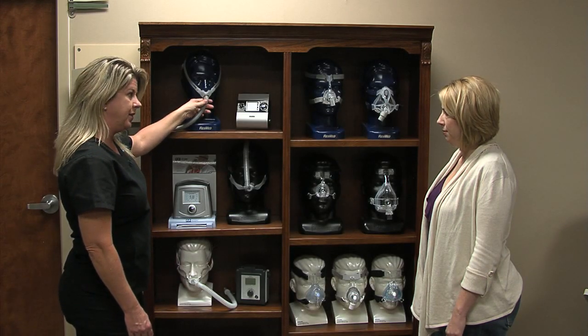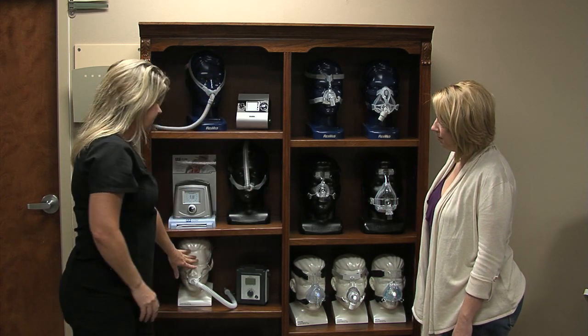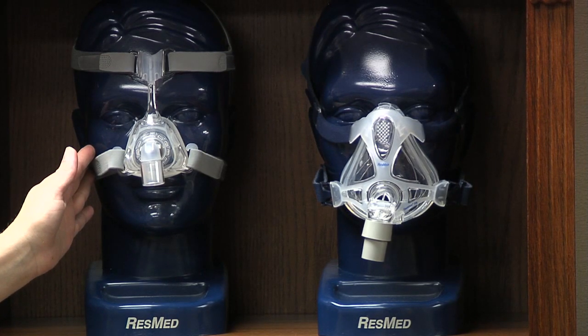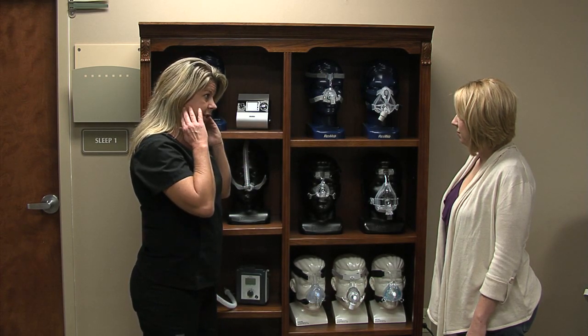You have a nasal pillows mask, which is like this, and the pillows simply go right in the edge of your nose. There's several brands of this, and then there's also a nasal mask. This covers just your nose, and you breathe in and out through your nose, and it keeps your airway open. However, if you breathe through your mouth during the night, we'll either have to add a chin strap to help keep your mouth closed, or we'll have to use one of these masks that cover your nose and mouth.